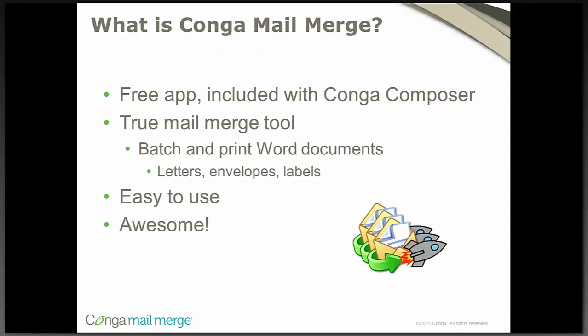Okay, so what exactly is Conga Mail Merge? For anyone on the phone who's not quite familiar with it, it's a free app and it's included with a Conga Composer subscription. If you're on Conga Composer Release 7, Conga Mail Merge actually came with your Conga Composer installation, the managed package as they call it in Salesforce terminology. What that means is you don't have to install Conga Mail Merge separately. It already is in your Salesforce instance. If you're on Conga Composer Release 8, Conga Mail Merge is still included for free, but you do have to install it separately. You just do that from a private AppExchange listing from our website and go through the installation process and you're ready to go.